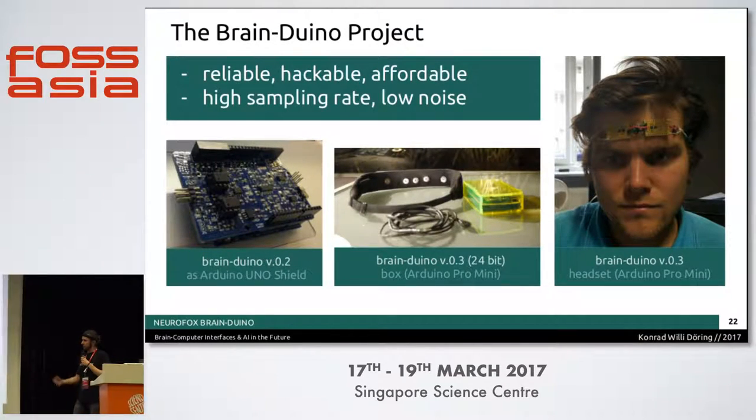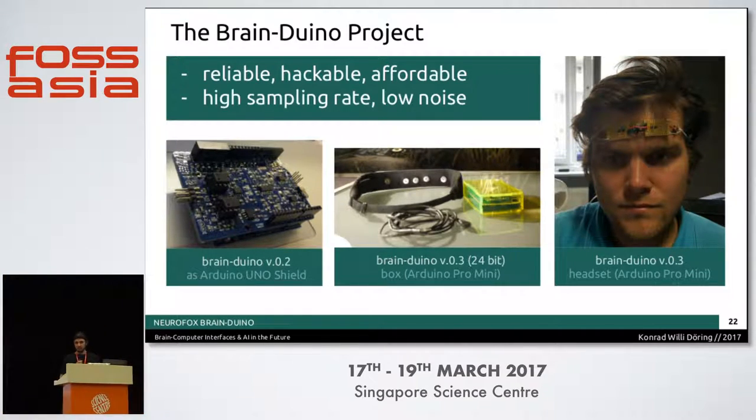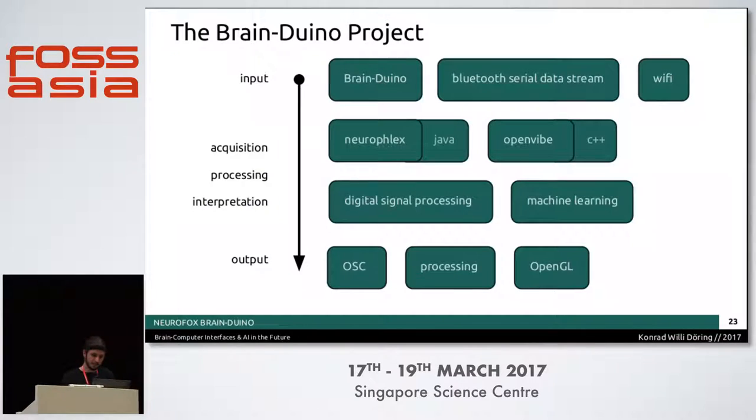We already have the Brainduino as an Arduino shield, and a lot of users are already happy with this. Now we're working on using the Arduino Pro Mini, and also splitting the parts and making everything work as a headset. The result is basically an EEG device that is very affordable and has very high data quality. And this is an open source project.